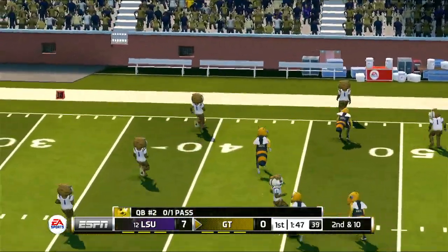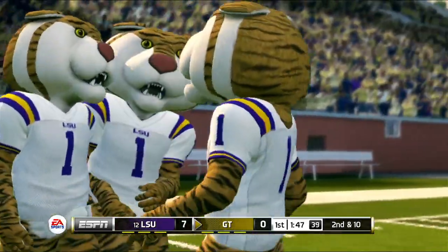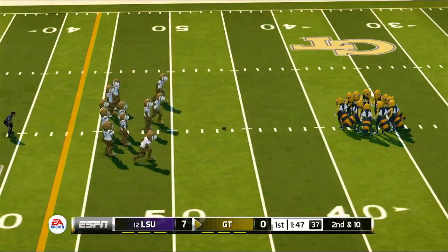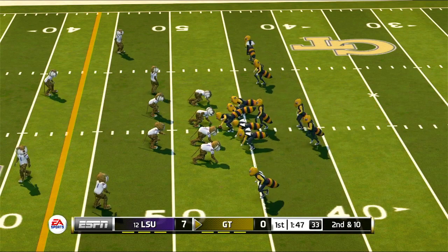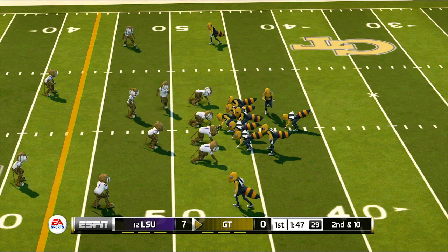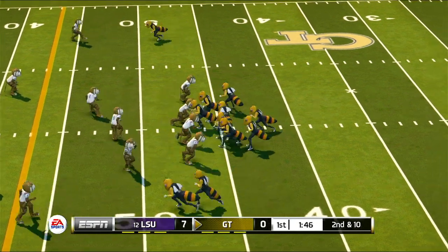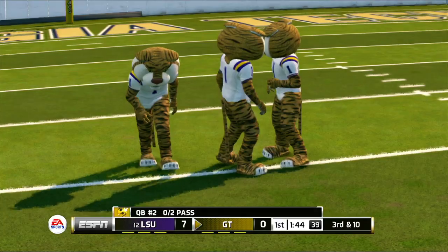And he throws it away. Good job here by the defense. If you let this quarterback set and throw, he'll kill you all game. But they got excellent pressure on that play. Second down and 10 to go. Ball on the 46. Cut, set, Oklahoma, cut. Well, the defense has to be very frustrated there.